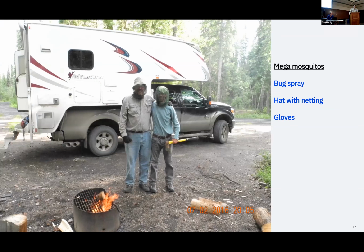If you think the mosquitoes down along the coast in Corpus are nasty, you ain't seen nothing yet. In parts of Alaska, those mosquitoes can carry you off and suck you dry in a minute, right? So I actually took gloves and I had netting. The disadvantage to this is netting, especially with glasses, it fogs up, you can't see squat. So you got to work that out. But there's only one place I wished I had the netting and I didn't have it.